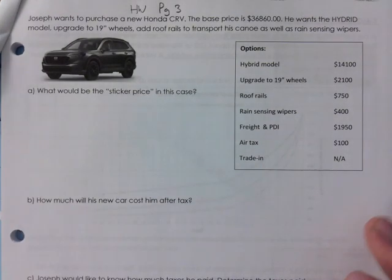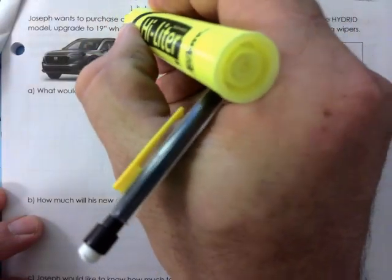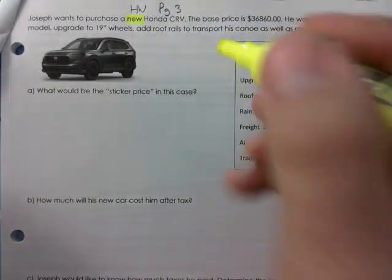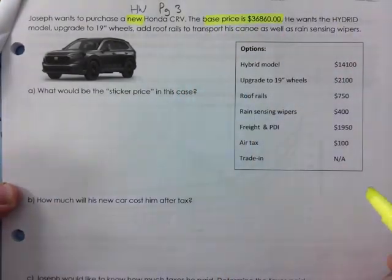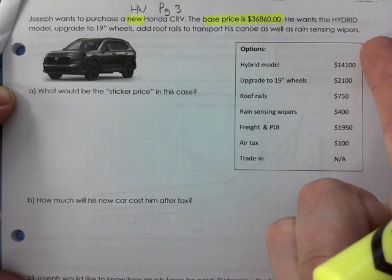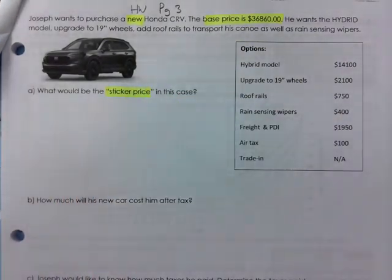So Joseph wants to upgrade to a new Honda CR-V, wants to purchase a new Honda CR-V. We haven't done used cars yet, but the word "new" should definitely stick out. The base price is $36,860. It's a hybrid model. Some upgrades are being done, right? And the first question is, what's the sticker price?